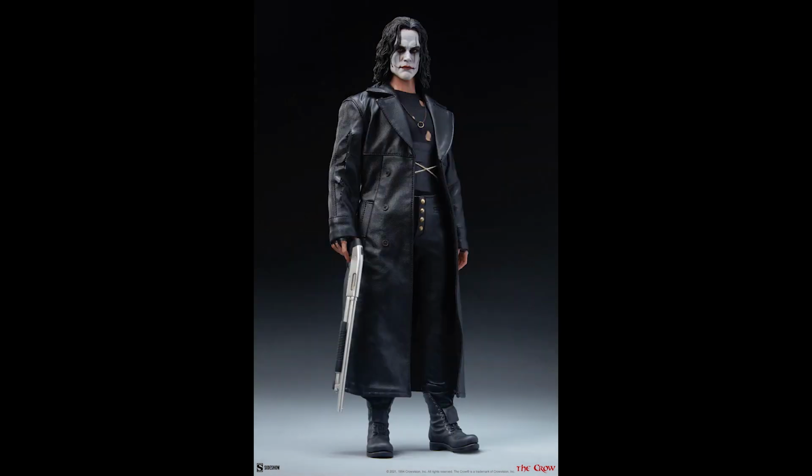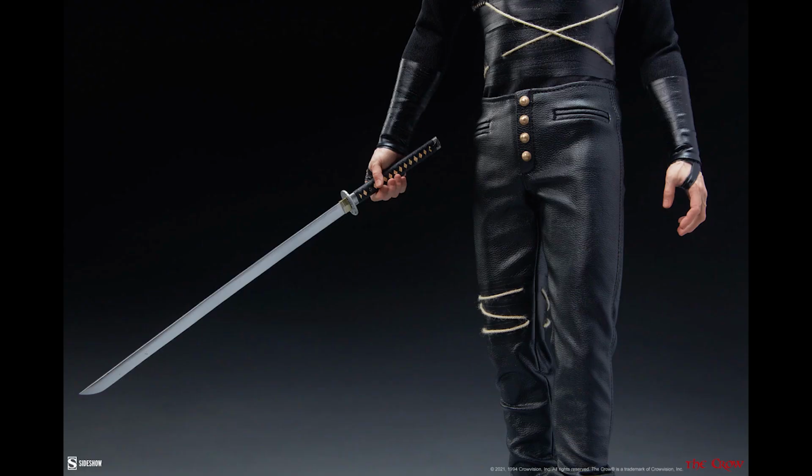So, there's risk involved. With that being said, this at 250, if you add shipping and tax, you're probably looking at around 285, 290. So, hefty price.